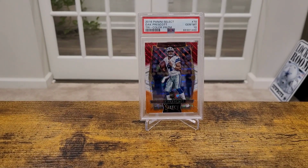And yeah, I'm hoping he plays well this weekend, and the Cowboys get a win against Gardner Minshew and the Eagles.